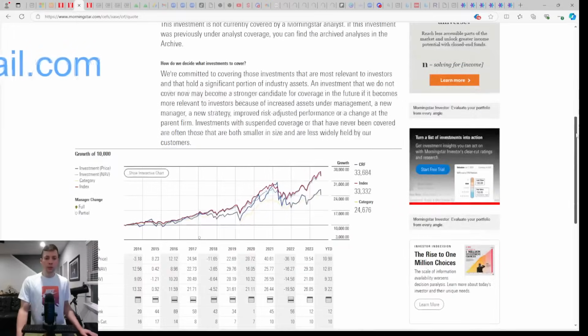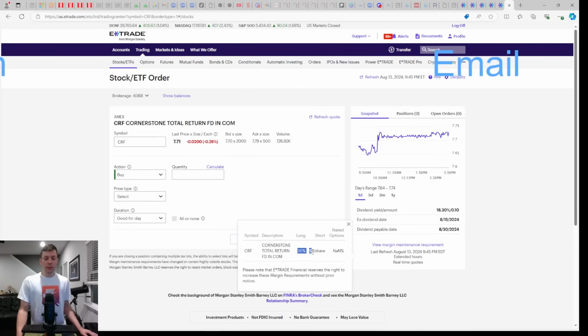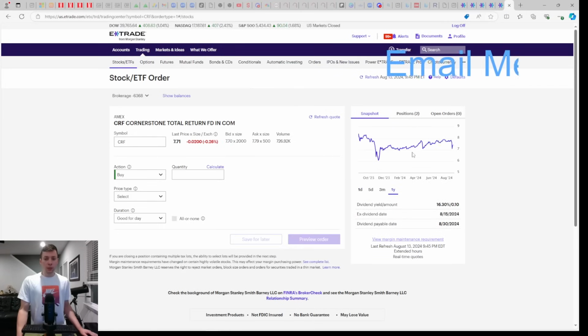You want Cornerstone because it has 30% maintenance, as you can see here, 30% maintenance. It moves upward left to right on its chart between its rights offerings, and it drips the dividend, the 21% dividend, down at the NAV.